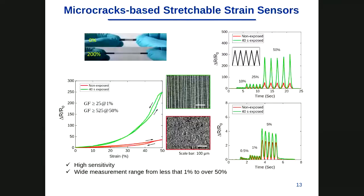Based on this mechanism, we developed microcrack-based stretchable strain sensors. As you see in the left figure, the signal shift for a cracked film is much higher than the crack-free film. That means that we can get much more sensitive strain sensors. And you see in the right figures that we can detect very large strains up to 50%, and at the same time, we can detect tiny strains, for example, 0.5%.